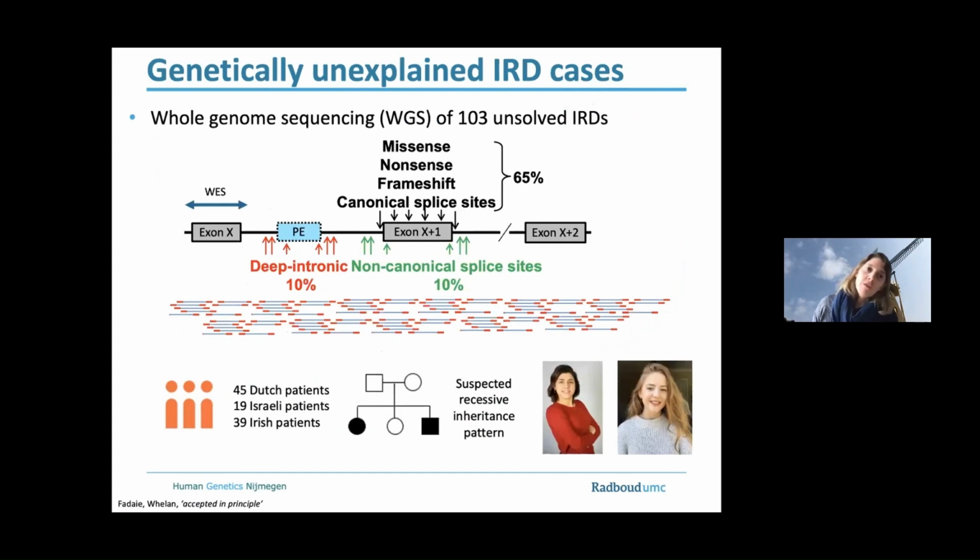So in a recent study, we are doing whole genome sequencing in 103 currently unexplained IRD cases. This does not only cover the exonic regions, but also has coverage in the entire genome. So that will help us to also find variants in regions near an exon, or deep intronic variants that may lead to a pseudoexon. And from these 103 patients that we selected, there were 45 Dutch patients, 19 Israeli, and 39 Irish patients.